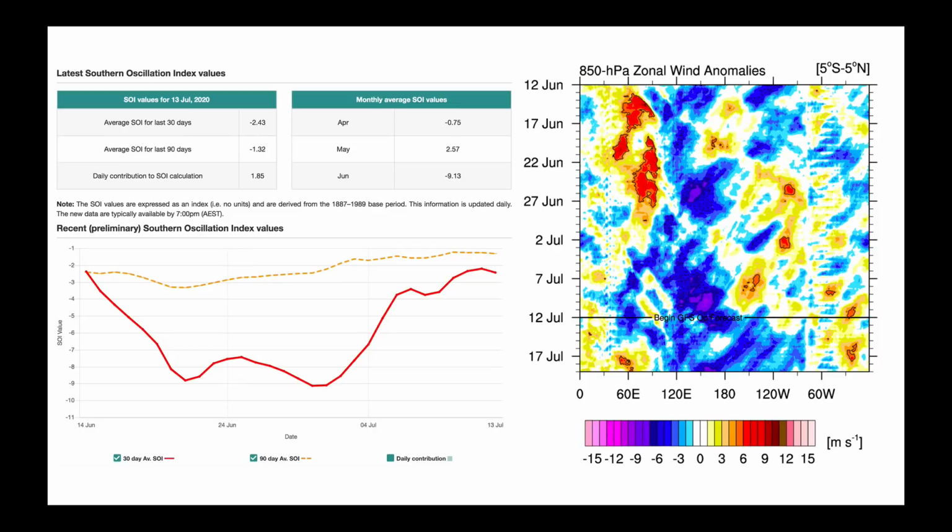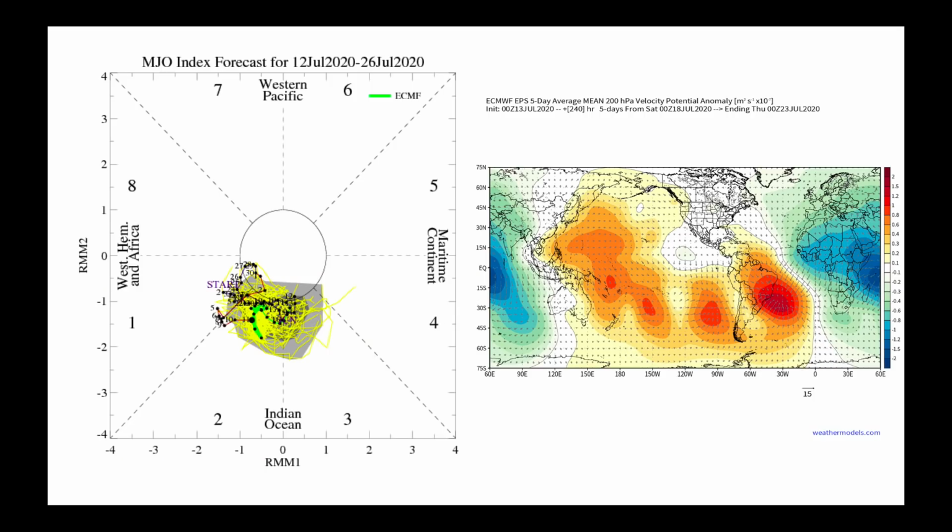What's going on with the Southern Oscillation Index? Well, after the major dip here at the beginning of July, we've seen it recover, but it's nowhere near La Nina status. And the stronger trade winds that we are anticipating, I think, are still from the fact that the MJO has been stuck here for 45 days over in phase 1 and 2, but is trying to move out.